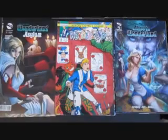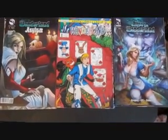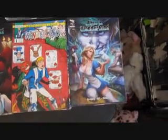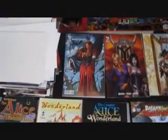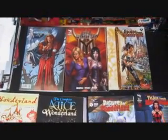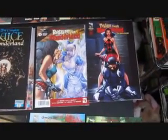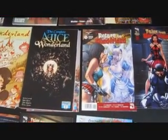This is a different series, but it's also Alice in Wonderland. And then here's another one of the Zenescope series. Okay, there's more of the Zenescope series. They put out a lot of variations. And then they also put out one-shots based on the other series they had been putting out. And that's what these are.